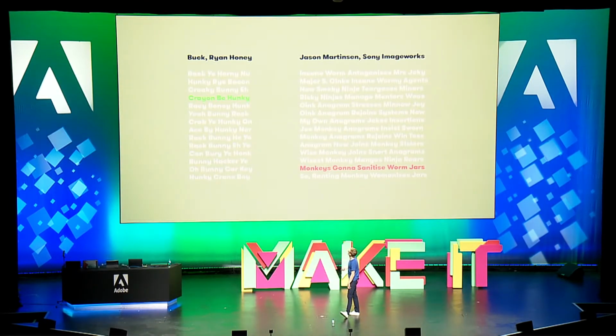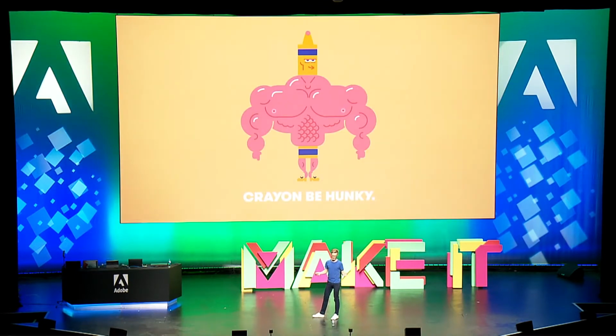So Buck, Ryan, Honey: Ryan was speaking, back your horny new, hunky rye bacon. My favourite is probably racy bony hunk, but we ended up going with crayon be hunky. And for Jason Martison from Sony Imageworks, we went with monkeys gonna sanitize worm jars. So we came up with all these cool anagrams, and then we decided to illustrate them and animate them. We came up with this really playful illustration style that's just dying to be animated.